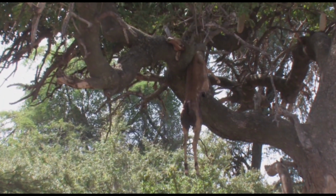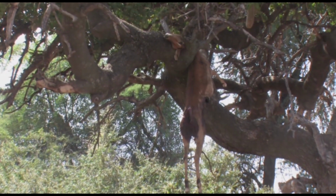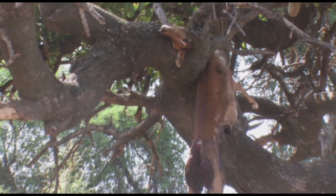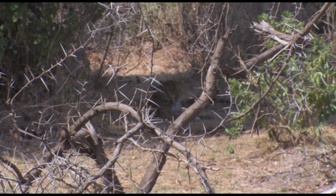If you see dead prey hanging in a tree, then the leopard cannot be far away. Several meters further on lies this powerful cat, hiding in the shadows.